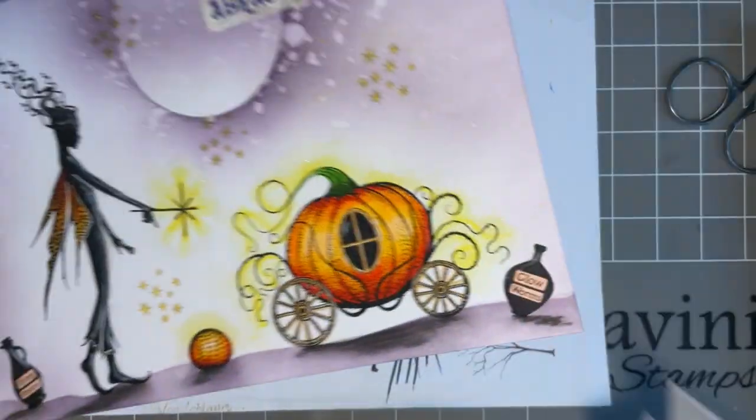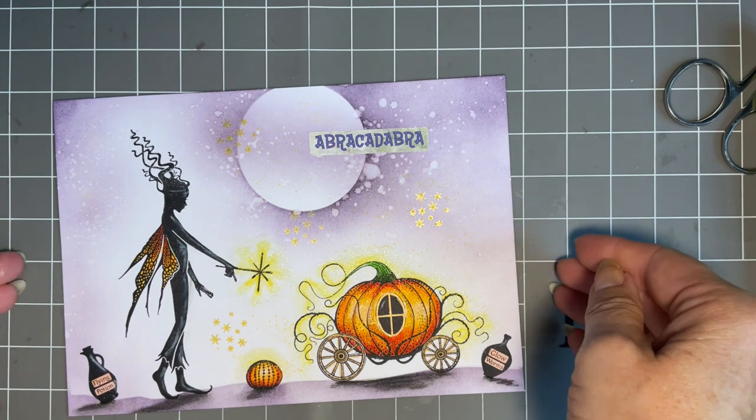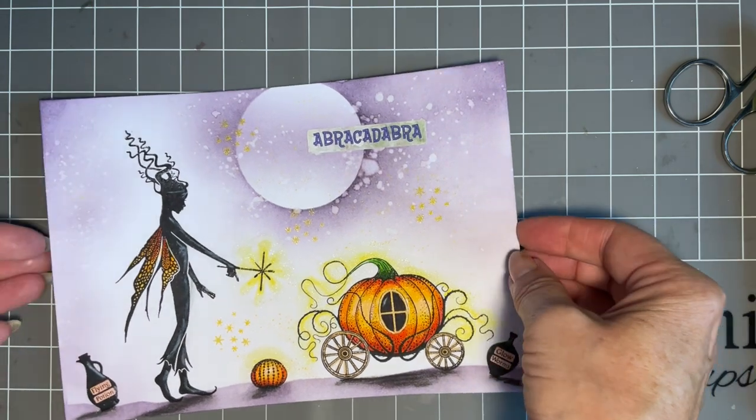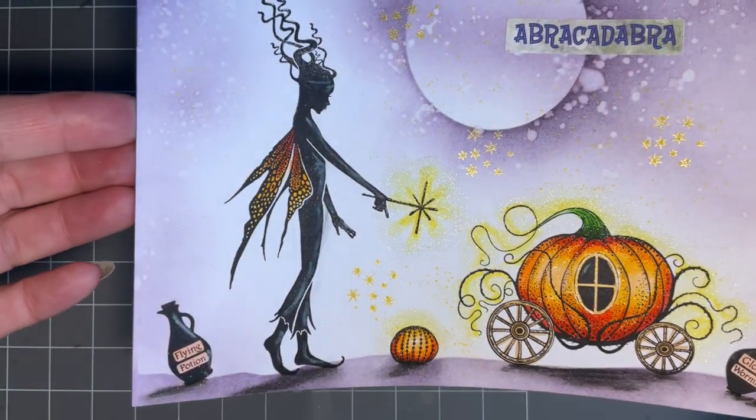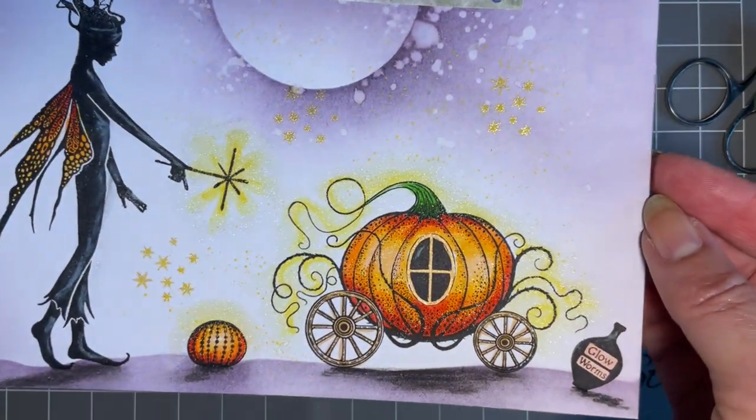Right, I'm going to move that out of the way. Oh, you didn't see that, did you? That's my piece for edging. Because I do keep every piece of copy paper I use, you know. There we go. Now, I'm hoping that's given you some idea.